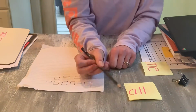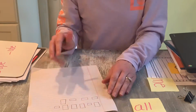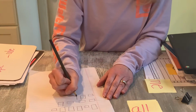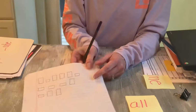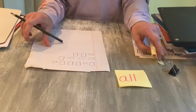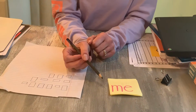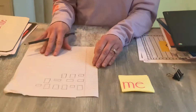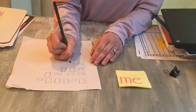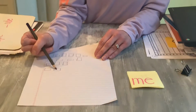Then I would look at the word all. And the word all has one small letter and two tall letters. So I would draw a small box, a tall box, and another tall box. And then I would write in A-L-L, all. Or someone at home can draw the boxes for you and you can fill them in. And my next word is the word me, M-E, me. And it has two small letters. So I would draw two small boxes, and I would write in M-E, me.